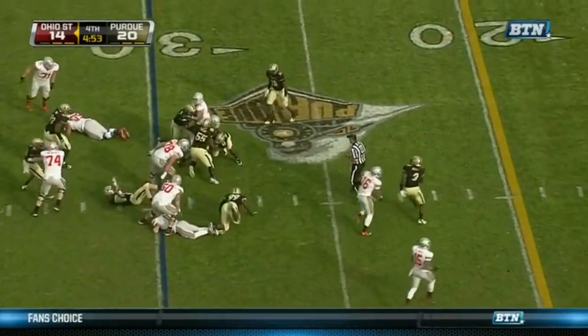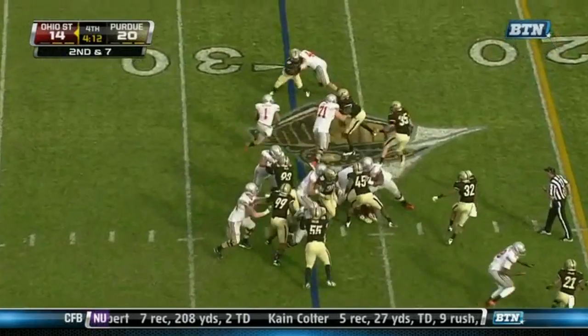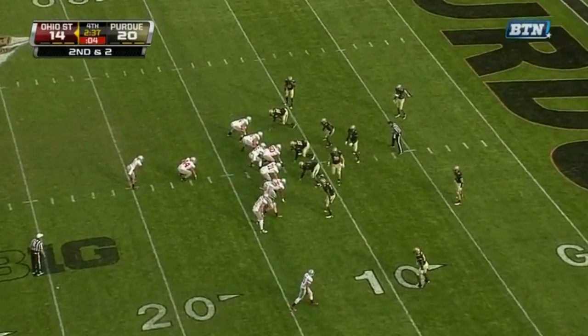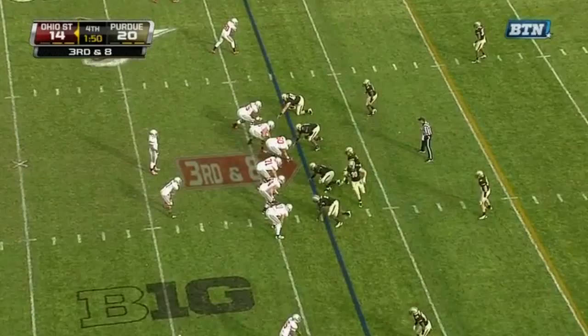Herron wrapped up. And here's Boom Herron again, and he's got room left side. Herron over to the left side. A lot of movement up front. Mewhort now at left tackle. Flag on the play. Herron inside the 10, inside.